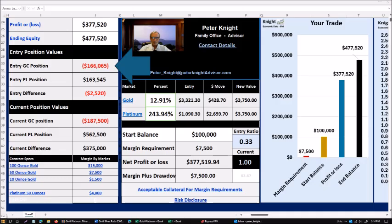In this scenario, the 50 ounces of gold we owed, worth $166,065, increased in value to $187,500, creating a loss on our short gold position of $21,435. While at the same time, the 150 ounces of platinum we owned increased in value from $166,545 to $562,500, generating a profit of $395,955. Overall gain on the trade in this scenario, $377,519.94.